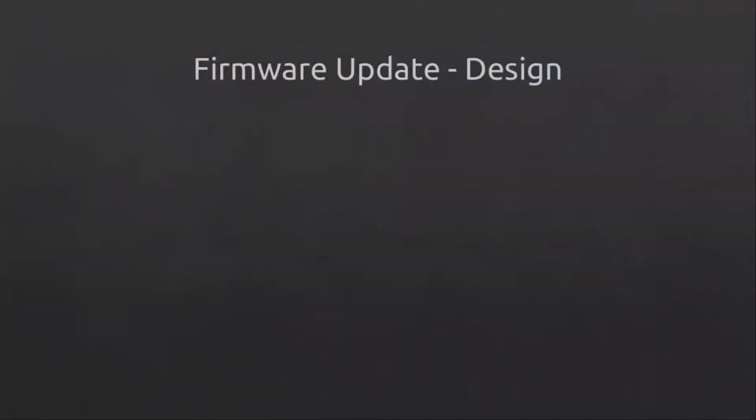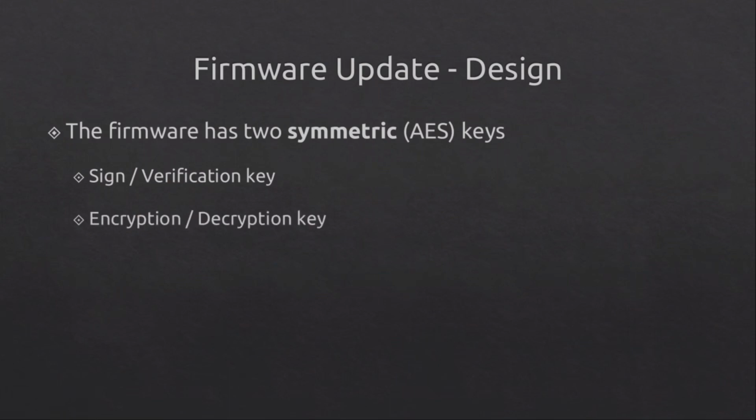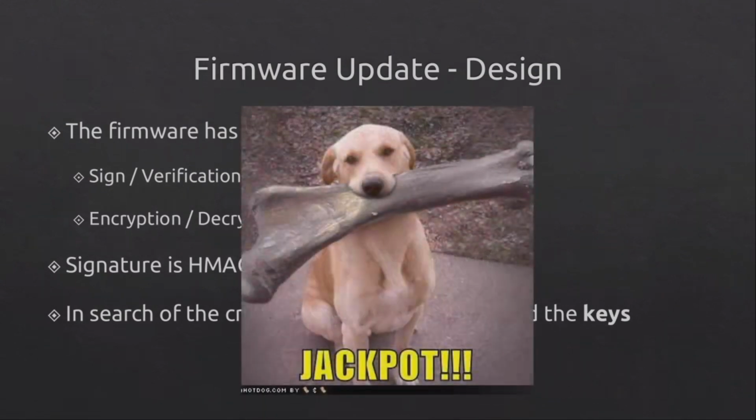So let's skim through the design of the firmware update. The firmware has 2 symmetric AES keys. Being symmetric means that it's probably not the best firmware update, but it works in a way that you have 1 key to verify the firmware update, but it could also be used to sign a new one. And the additional key to decrypt the firmware update, but you could also use it to encrypt your own file. And they use an HMAC-based signature, which is again symmetric. When we search through the crypto functions, we actually found the keys in the firmware itself. And that's a huge jackpot. We can actually use the keys we found to encrypt our own firmware update and simply send it to the camera. So let's see how it works.